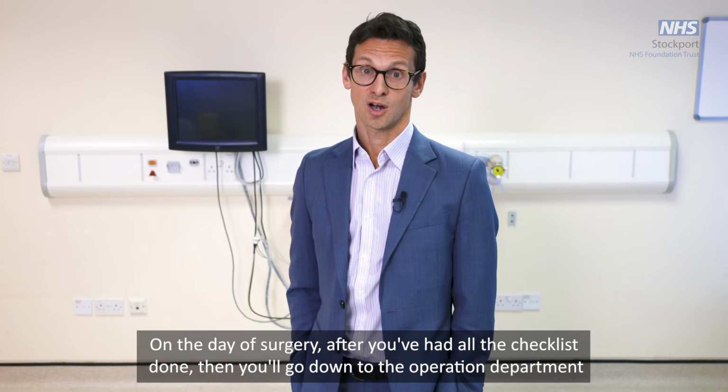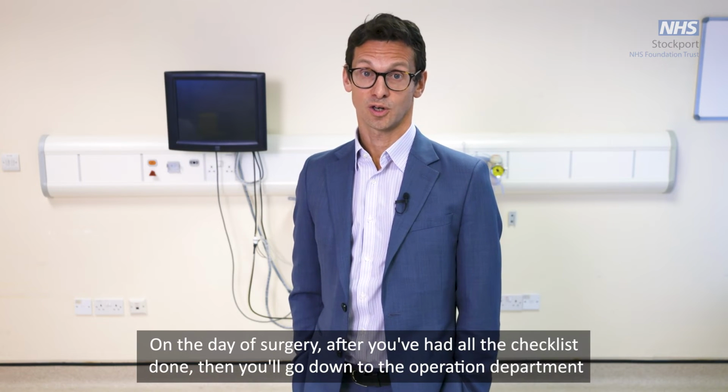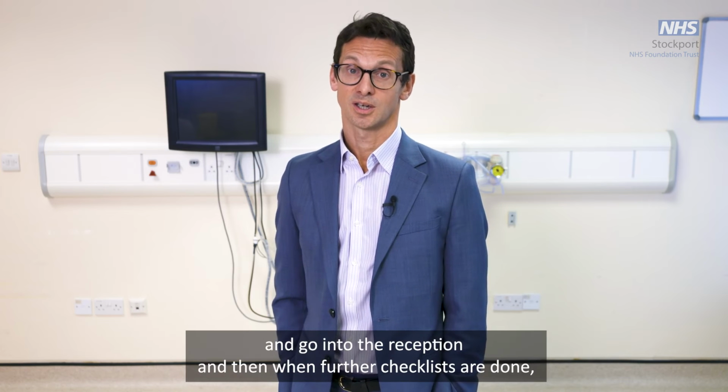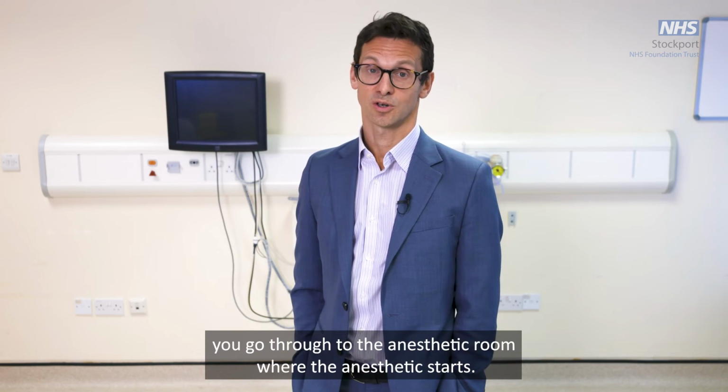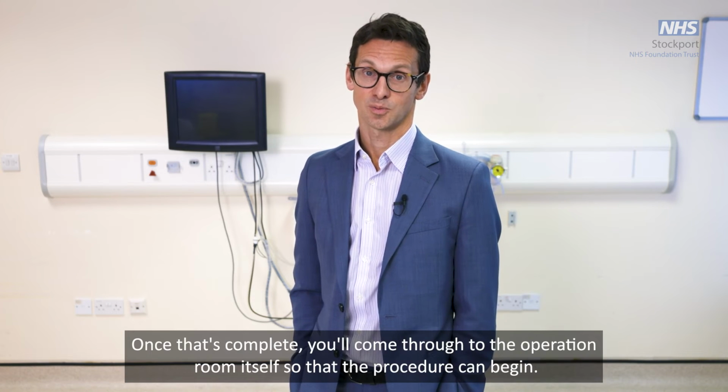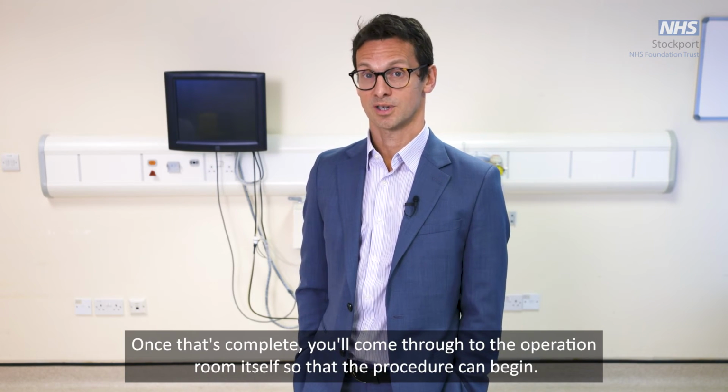On the day of surgery, after you've had all the checklists done, then you'll go down to the operation department and go into the reception, and then when further checklists are done, you'll go through to the anaesthetic room where the anaesthetic starts. Once that's complete, you'll come through to the operation room itself so that the procedure can begin.